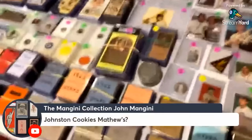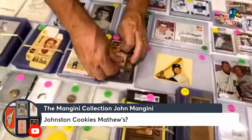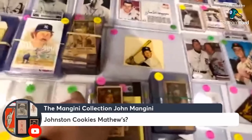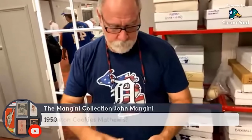Johnson, Cookie Matthews. Let's see. It's right on top. Oh, yeah. There it is. There's the Matthews right there. And you're half off stickers, right? Oh, yeah. If I remember correctly. Yep. So half off sticker. We also have a Spawn. Yep. Just about everyone but Aaron. Aaron's not in here. It's a near complete set. Besides Aaron, there might be a couple commons missing.